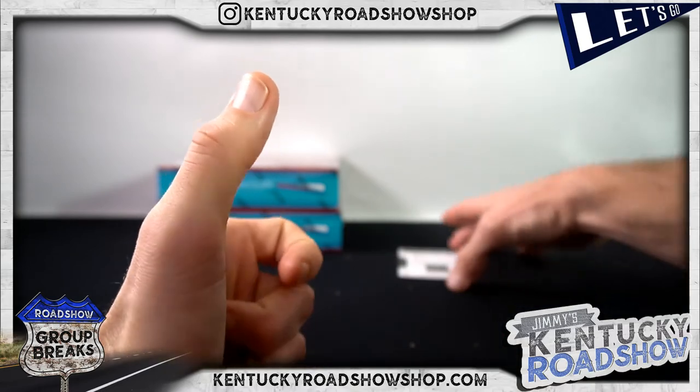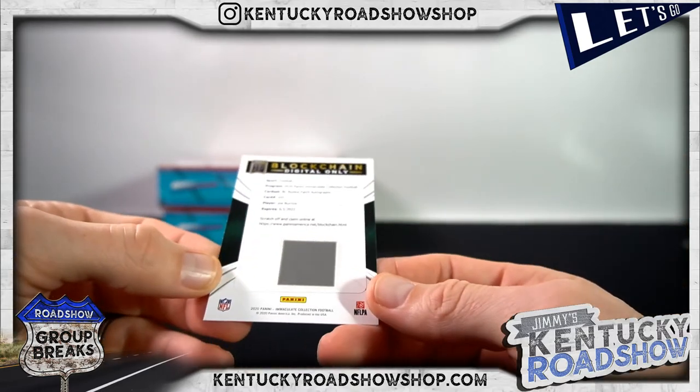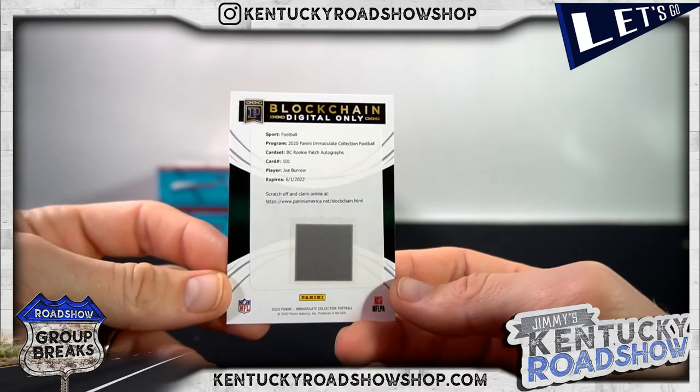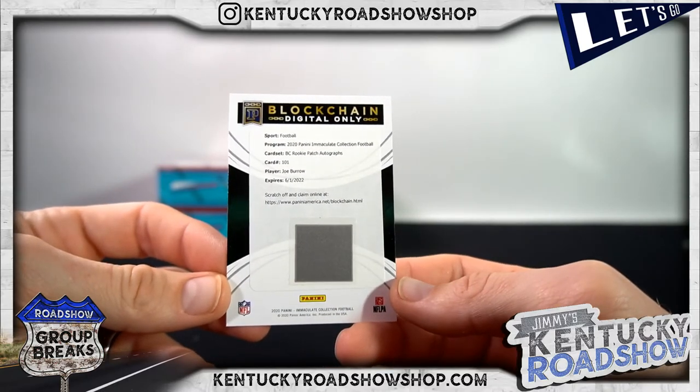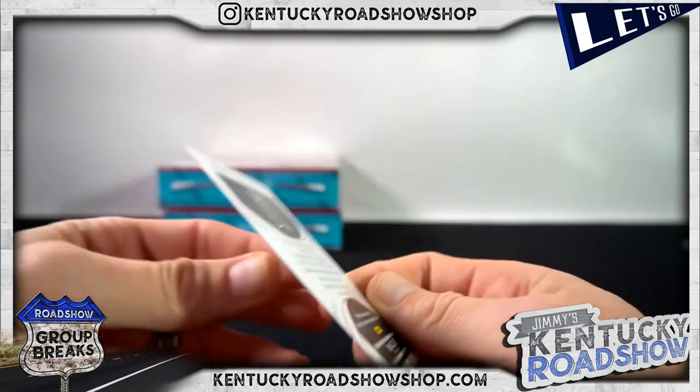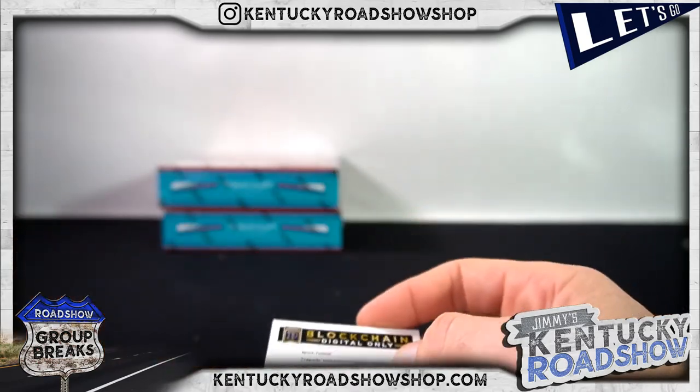And a BC digital block, or Joe Burrow, BC rookie patch auto, digital only, Bengals. I wonder what these sell for. I wonder if there are a lot of chargebacks.